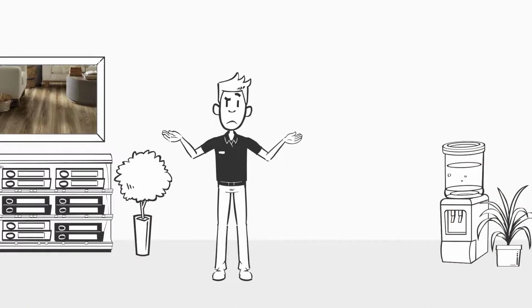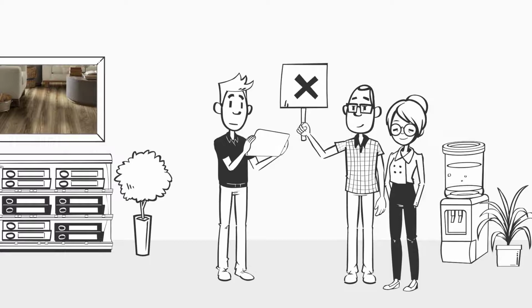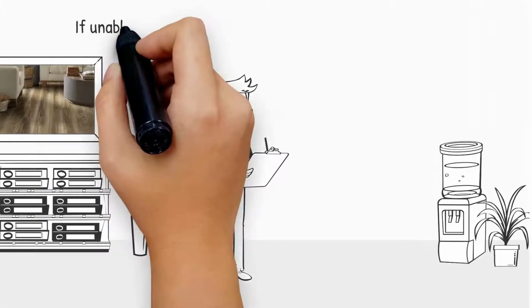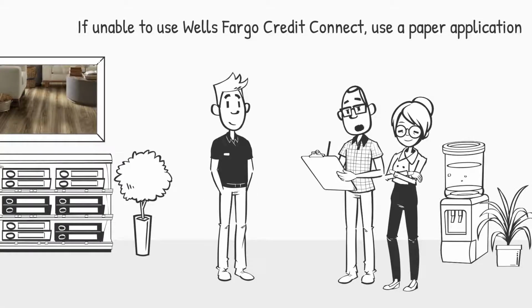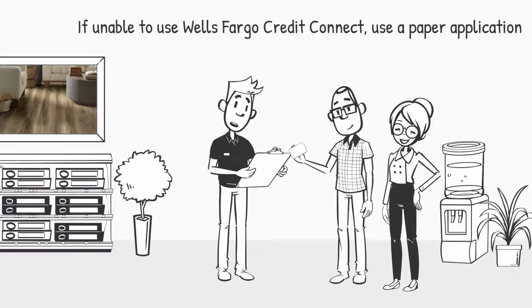If you do not have a device for the customer or your customer is not comfortable applying electronically, then use our paper process. This process will also be used if a customer does not have an email address. Please note that the customer cannot use their personal device, such as their smartphone, with Wells Fargo Credit Connect. They also cannot provide someone else's email address. The email address must be of their own to receive their Shaw credit card agreement.